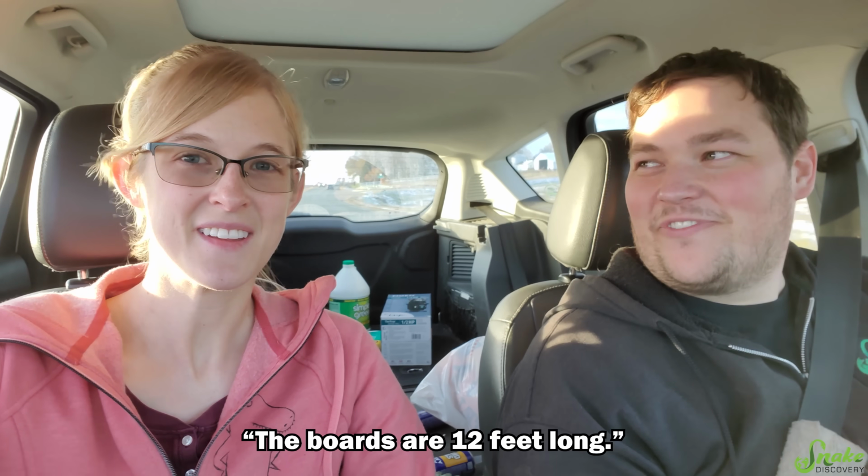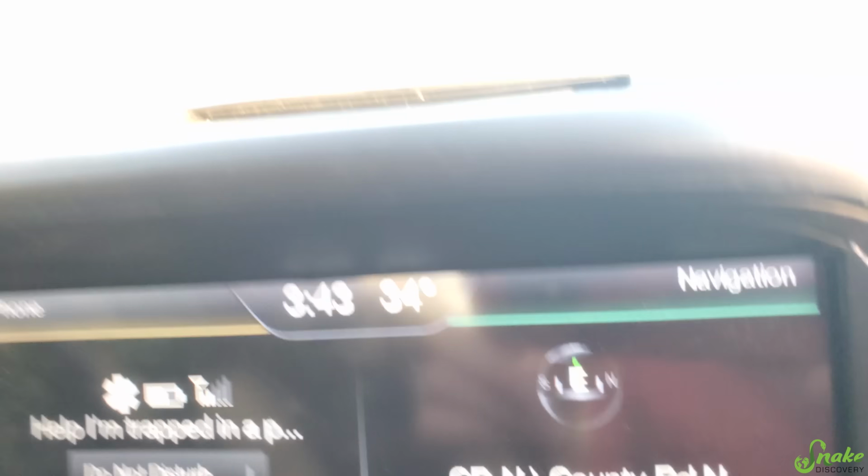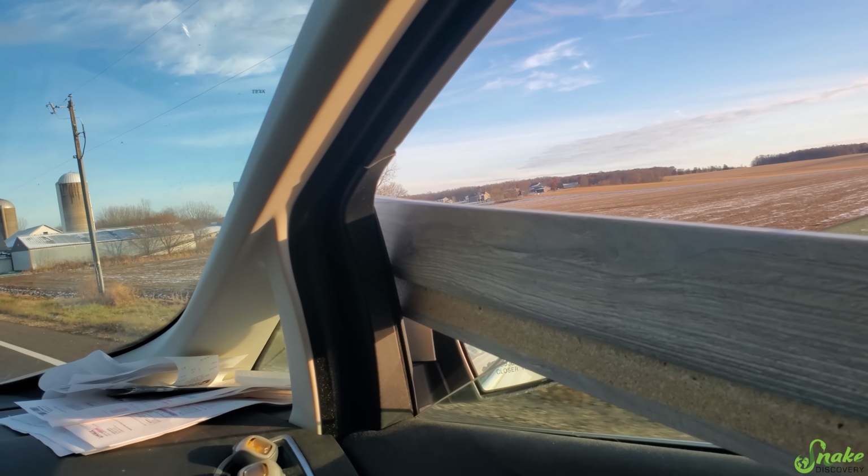All right, it's been a couple of weeks, and today we are replacing the trim in the room, or the floorboard in the room. The boards are 12 feet long. The car is not 12 feet long. The board is sticking out of the window because it's the only way we can bring it home. It is 34 degrees outside. It is cold.